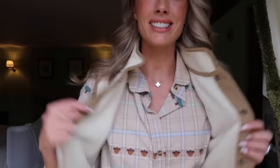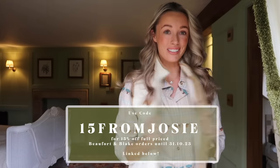I feel like I have totally dressed the part for today. I've got on my gorgeous, I call this my Sherpa gilet, I'm not sure if that's right, shearling gilet, with this gorgeous little tan piping. I think it's so beautiful. It's such a lovely, cozy layering piece for this time of year. And then this really wonderful shirt. It's actually from Beaufort and Blake, as is the gilet.